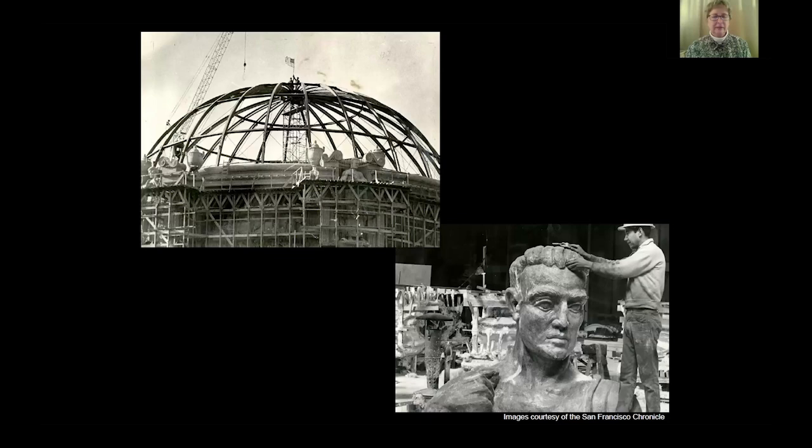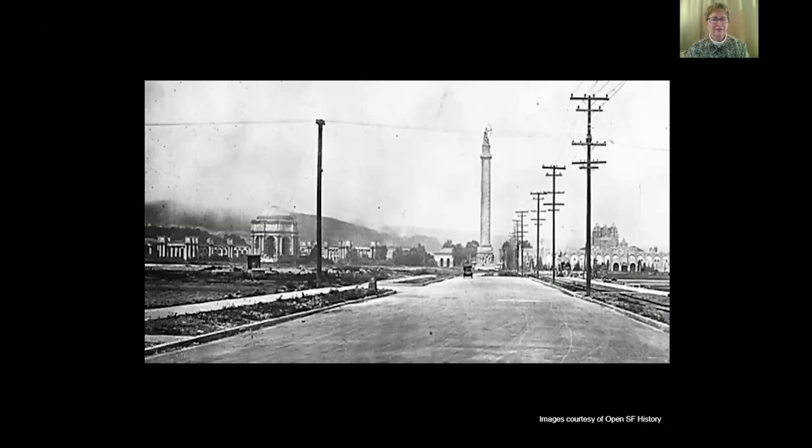So by this time, it had been 90 years since this photograph was taken of the palace at the left. 1918 photo. The palace at the left. In the distance, the column of progress. We are standing at Marina Boulevard and Scott Street. Few buildings still around, but something else was left behind.